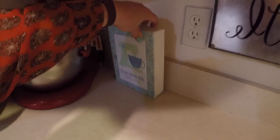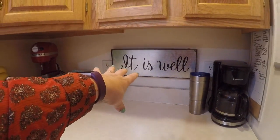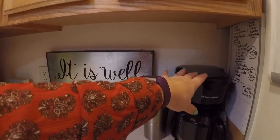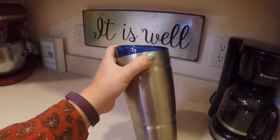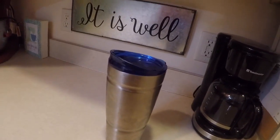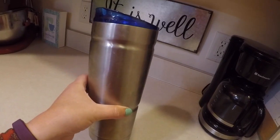I just love this picture. I got it at Cracker Barrel. You spin me right round. Now we're all going to sing it, right? Here's my It As Well sign. I got that at Hobby Lobby. Makes my heart happy. My coffee pot. This is a big 32-ounce cup, stainless steel cup that I got. It does actually keep my coffee warm for a while, and then I try to drink water in it throughout the day.